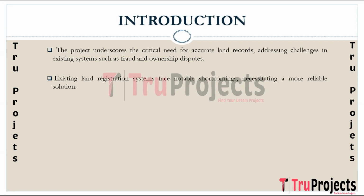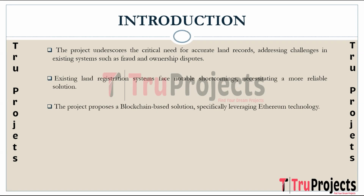Challenges include difficulties with fraudulent transactions, unclear sale documentation, and problems arising from outdated records, fragmented lands, and proprietorship conflicts. These limitations underscore the need for a more reliable solution. The project aims to address the deficiencies of current land registration systems by proposing a solution based on blockchain technology, specifically using Ethereum.